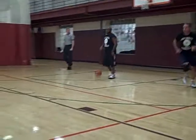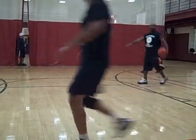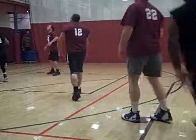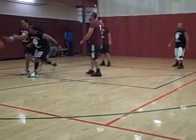Larry's going to slow it down. Set up the offense. Sets the offense. Spreads the floor. Al coming across. Al sets the screen. Double screen. Didn't get the roll. Tapped away.